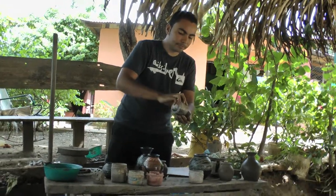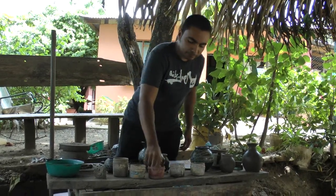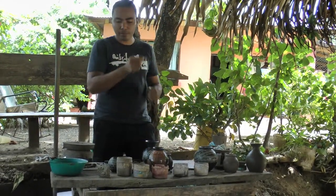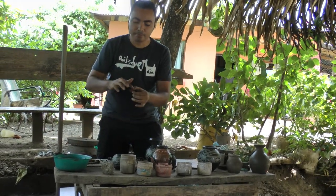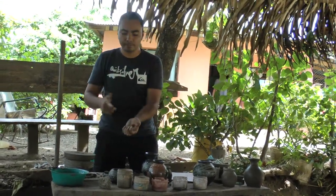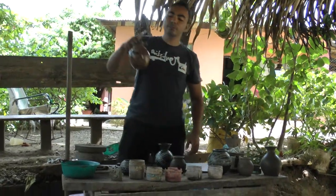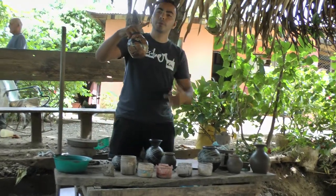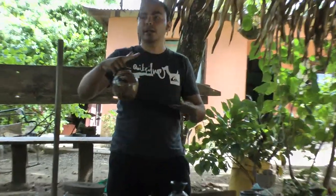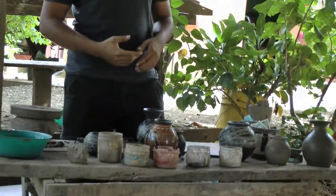Black, manganese. And red, iron. We have water. Red example, let me show you. So, we use all three natural colors for painting like this. So, in this piece, you don't see blue, yellow, purple, right? We don't have any of those. Well, we use green sometimes. We get it from plants.